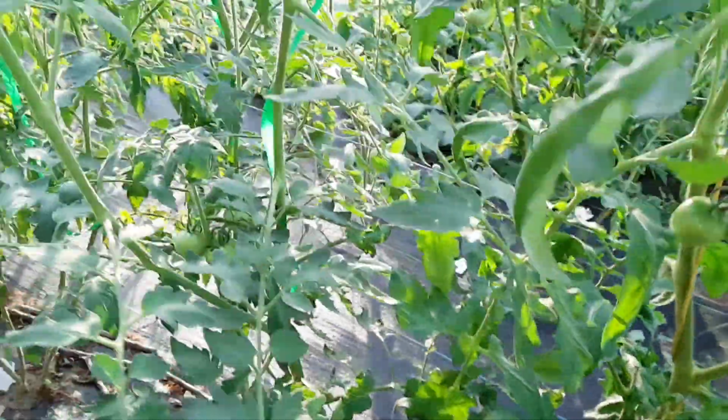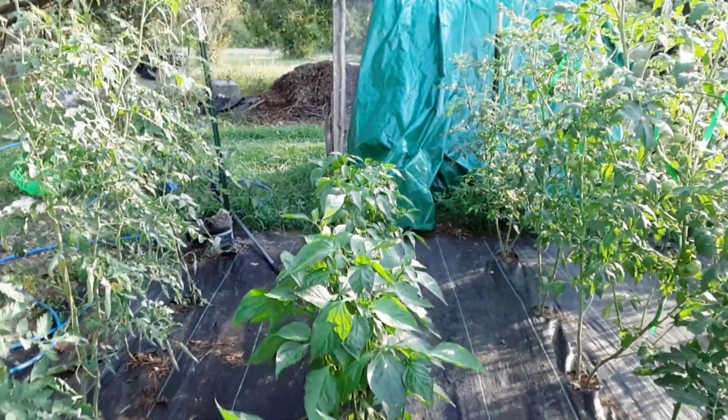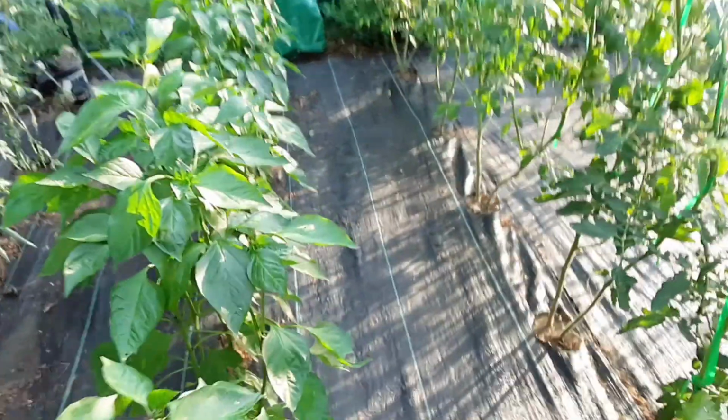Sorry, my sinuses are having a fit. The pepper plants are doing really well. You can see how tall they're getting. I'm really excited about getting some peppers this year to put in the freezer. I didn't have enough plants last year and good enough production.